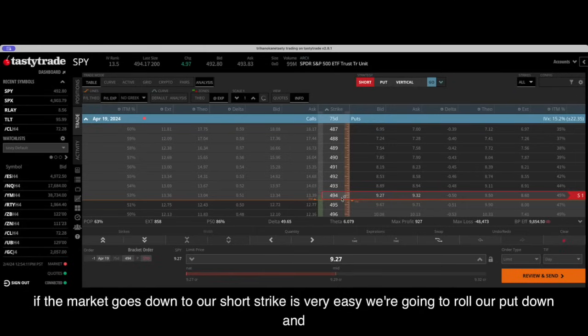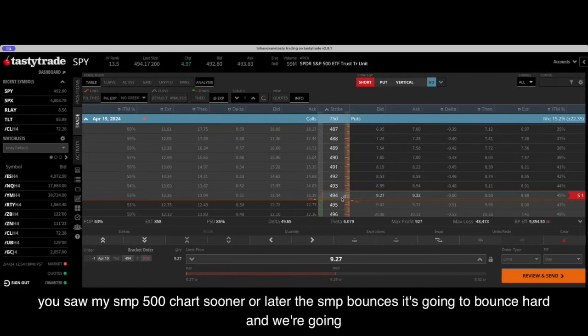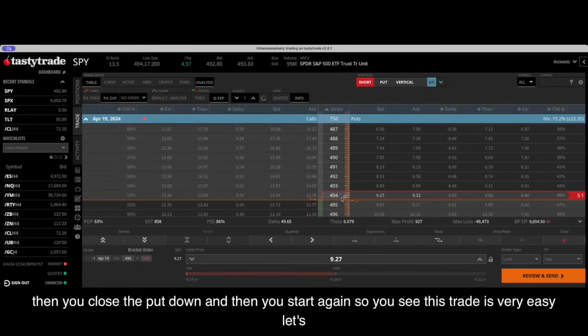What we do if the market goes down to our short strike is very easy. We're going to roll our put down and out, down and out to infinity. Why infinity? Because sooner or later, you saw my S&P 500 chart, the S&P bounces. It's going to bounce hard, and we're going to be able to take this trade off. When you are rolling puts, you do not put another Smart SPX trade on. You wait until this put is positive, you're back to break even, then you close the put, and then you start again. So you see, this trade is very easy.